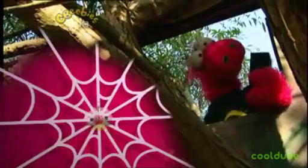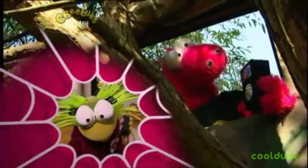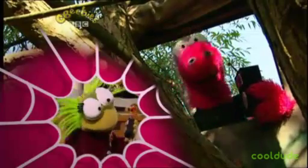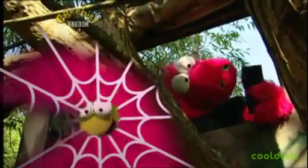Come in, Nature Detective Jackson. What are you doing? Well, Jelly, I'm trying to get some very special creatures to come into the garden, but I'm not having much luck. Perhaps the nature detectives can help.